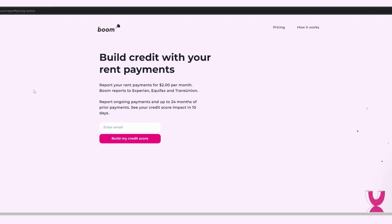So the first two are boompay.app. This is boompay.app/boomreport. This is $2 a month, $24 to get started, and it reports to all three, Experian, Equifax, and TransUnion, and allows up to 24 months of prior rent payments.